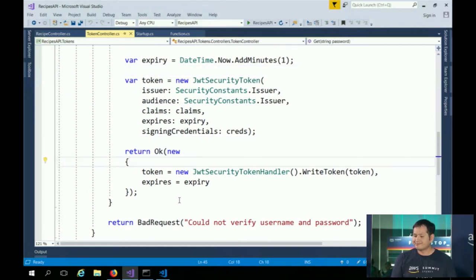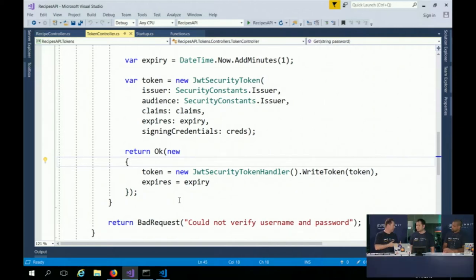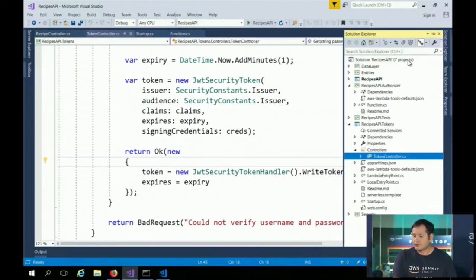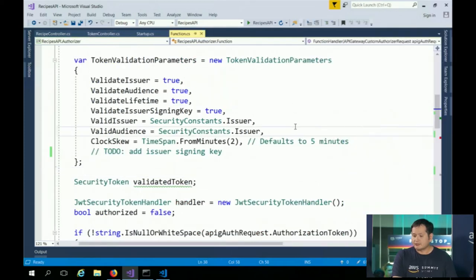So basically, you put in the actual password, we then create this token and send it back to the consumer, right? That's right. Once the front end has that token, it's important for the token to be validated before the API accepts any calls. This is where our custom authorizer comes in. We've got a Lambda function here, which serves as our custom authorizer.